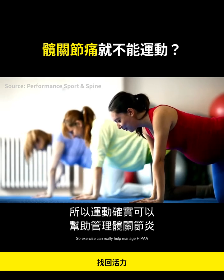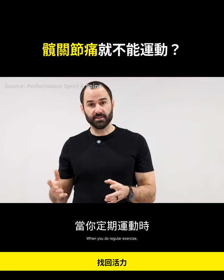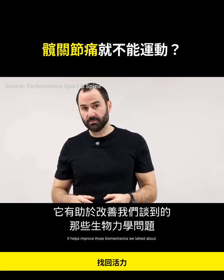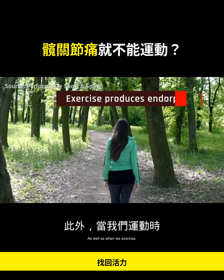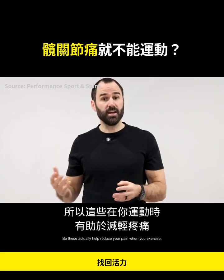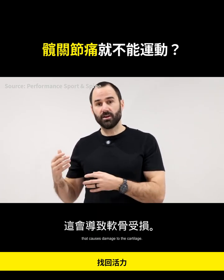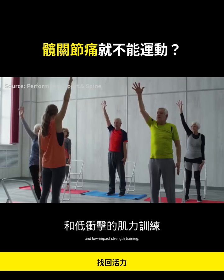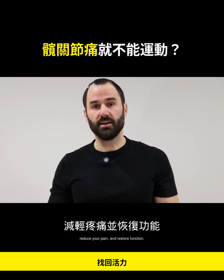So exercise can really help manage hip OA and alleviate your pain. When you do regular exercise, it helps strengthen the muscles around the joint. It helps improve those biomechanics we talked about, and it can actually be anti-inflammatory. As well, when we exercise, we produce natural endorphins that are pain-relieving mechanisms. So these actually help reduce your pain when you exercise, as well as reduce the inflammation that causes damage to the cartilage. Therefore, with consistent exercise and low-impact strength training, you can really manage this condition and improve your quality of life, reduce your pain, and restore function.